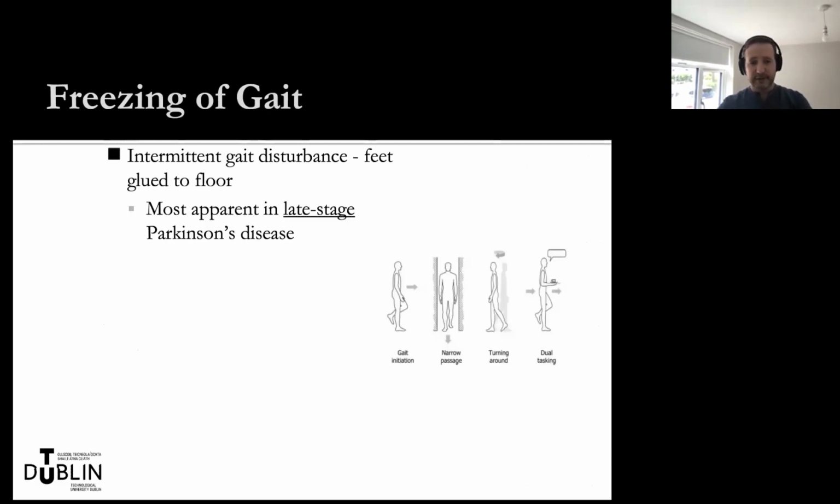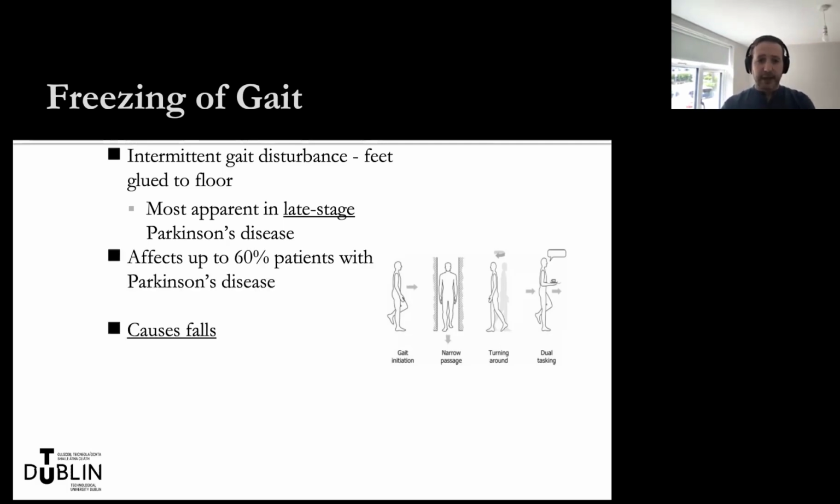So a bit about freezing of gait. It's an intermittent gait disturbance, you get glued to the ground, very disturbing, more prominent with late stage Parkinson's. It can be induced by a visual signal, but it can be hard to induce. My co-author on this, Conor Fearon, who is a neurologist and an engineer, spent his PhD looking at freezing of gait. It affects 60% of people with Parkinson's, and it causes falls.